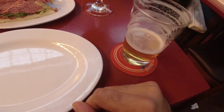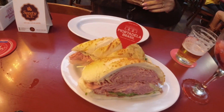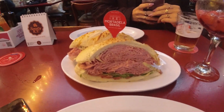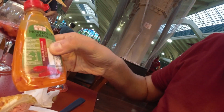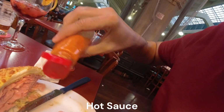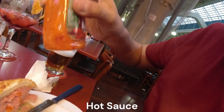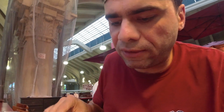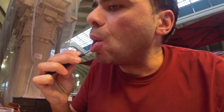All right, the food is here. Just take a look. This is how you eat mortadela brasileira. You need molho de pimenta on top of your sandwich de mortadela tradicional do Brasil, and eat it. Just like this.